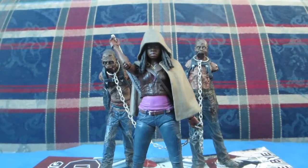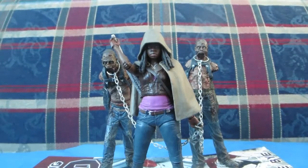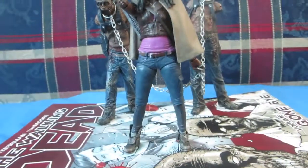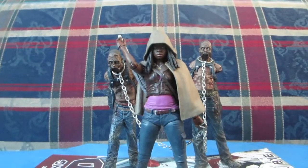They look great with Michonne, and I highly recommend that you get them along with Michonne, because really, it's not complete unless you have all these three figures. It just looks really good. I love having it displayed like this.